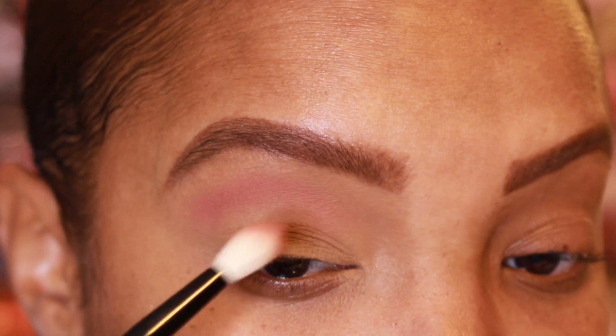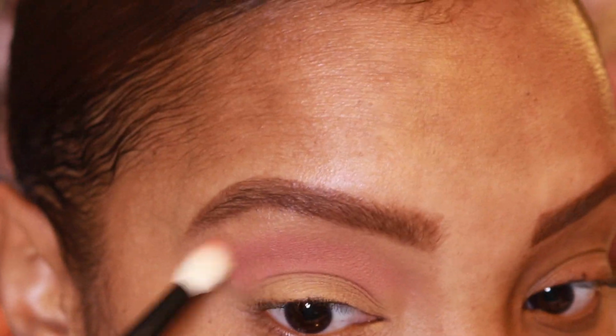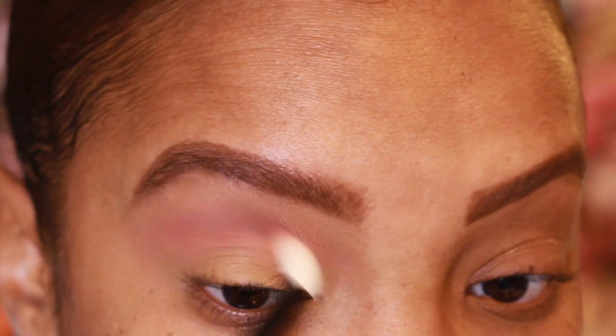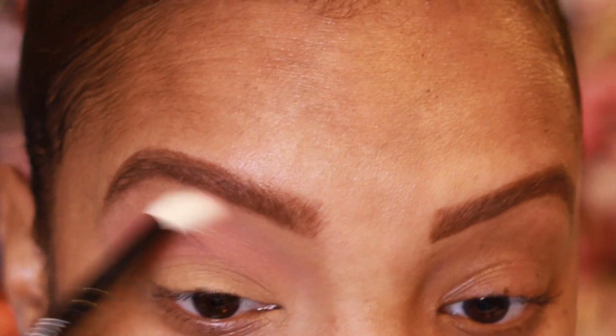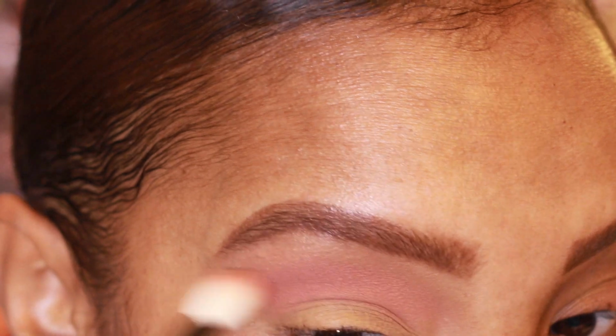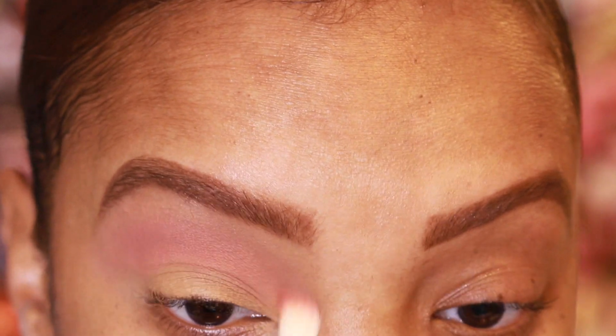So I am liking that. And I'm just going to blend it out. And this is blending out very easily. Okay. So we're off to a good start. I'm just going to dip back in one more time. Okay, that is a really gorgeous color.